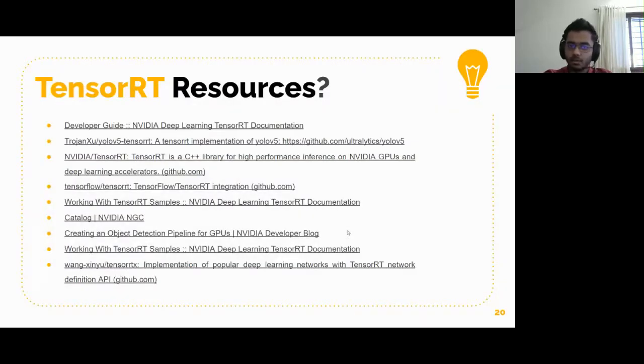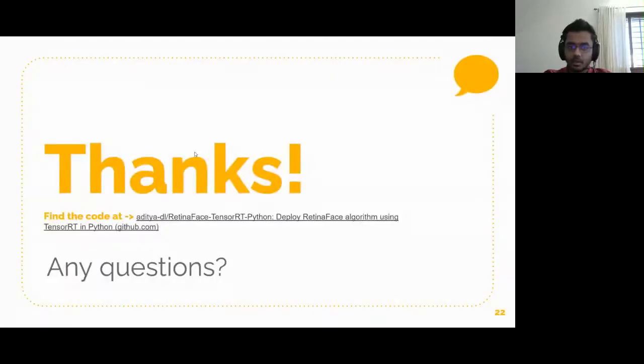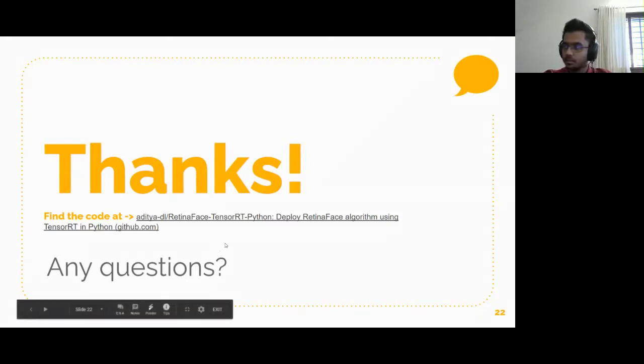And there are a couple of resources available for TensorRT. I've mentioned all those here. You have Python-based code compilations, and you have C++-based network definition APIs. NVIDIA has a great collection of blogs and developer guides for converting your models to TensorRT and Deepstream. So I think I've already shared the code, and I've shared the presentation. If you have any questions, I'll be happy to answer those.